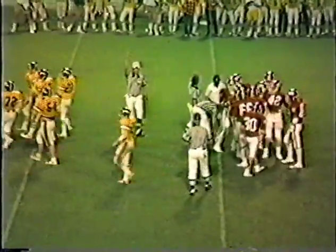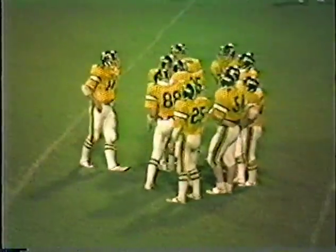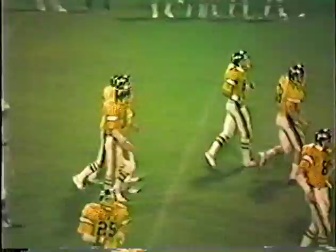Who cannot find running room through Robert Luke and associates. Motion carries 1 yard to the nose of the football, nudging to 45, second down 9.